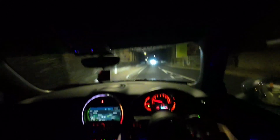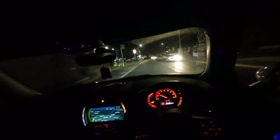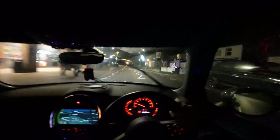I'm going to have to go down to first. Otherwise, if I did second, it would be very illegal. Ready? Anyway, I hope you enjoyed that video and the massive pops and bangs coming from my exhaust. It's annoying that you have to go to first, but if I did that in second, I would be going way over the speed limit when it made the best noise, so I went down to first.